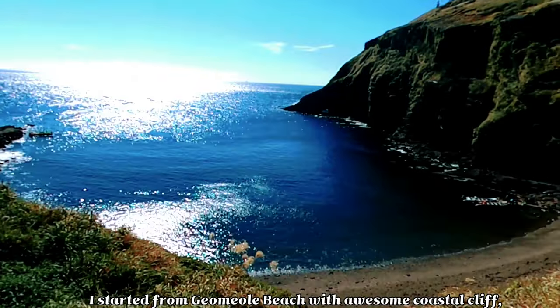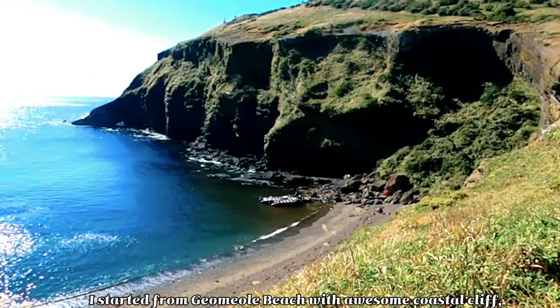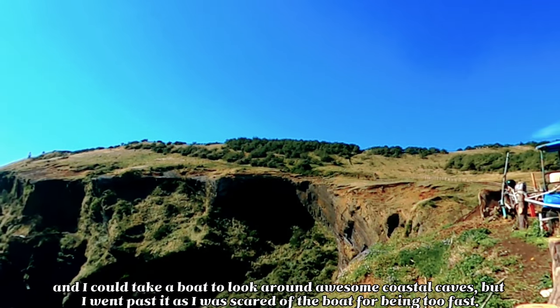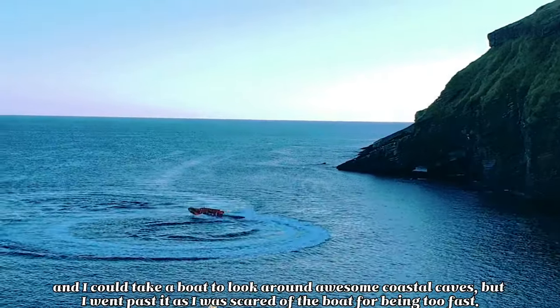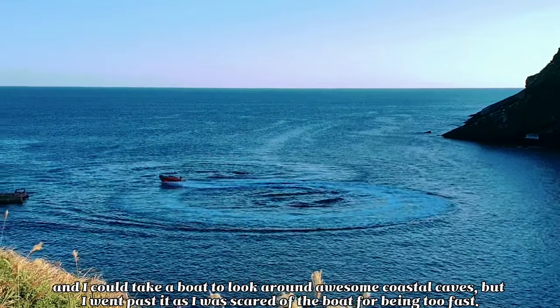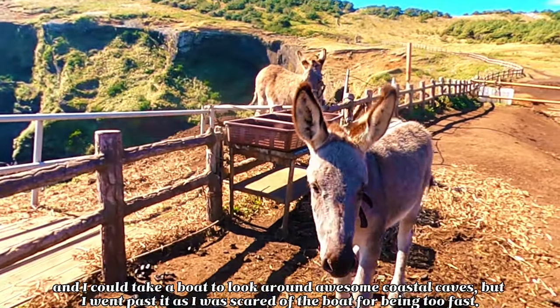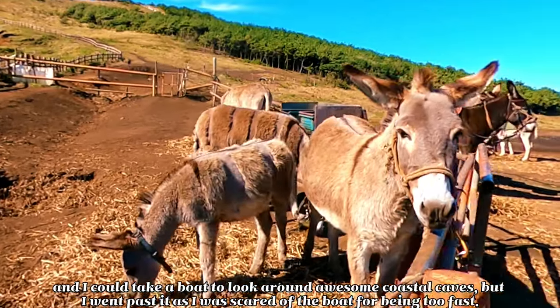I started from Kumale Beach with awesome coastal cliff. And I could take a boat to look around awesome coastal caves. But I went past it as I was scared of the boat bobbing too fast.